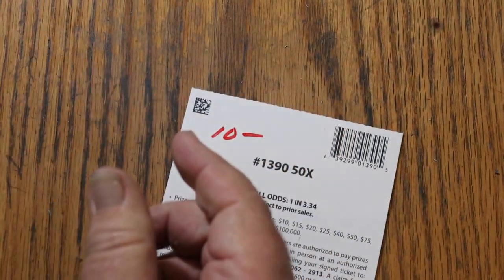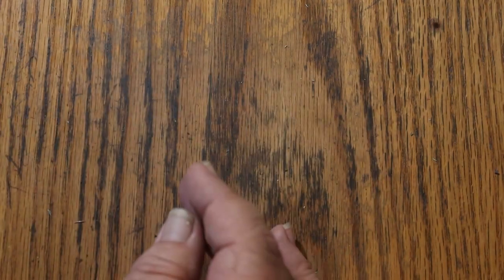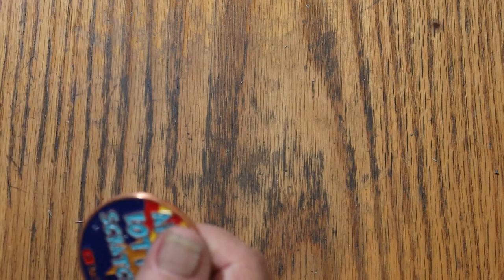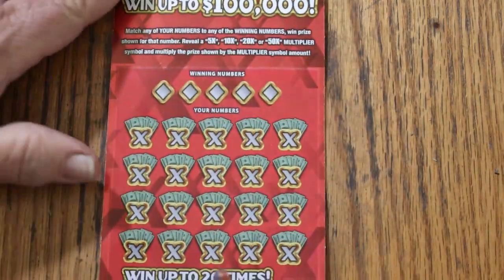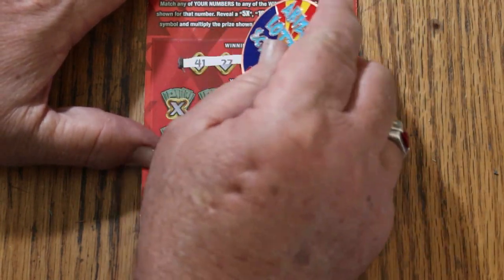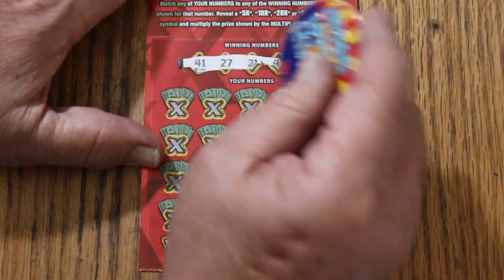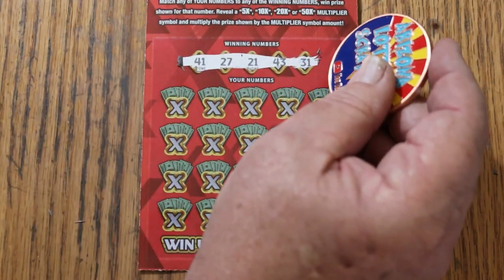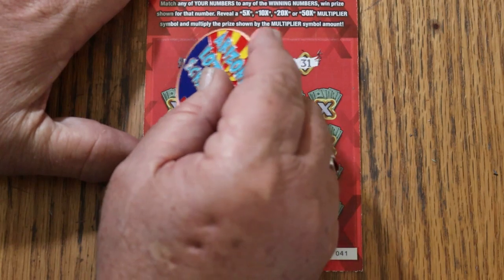So, this ticket will AZ you. All right, moving on. Ticket 41, and number 41, 27, 21, 43, and 31. All right. Let's see if we get a back-to-back going now.